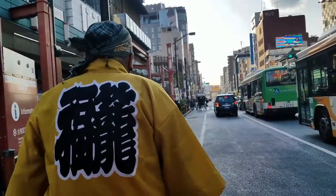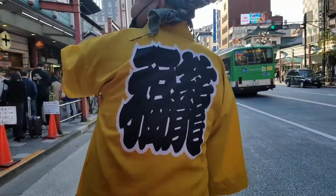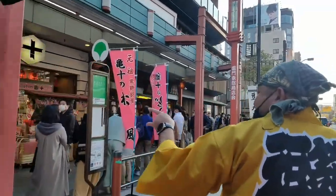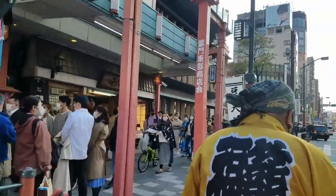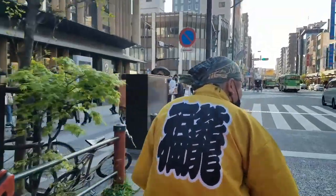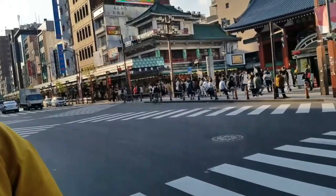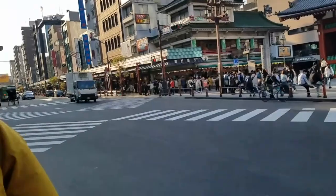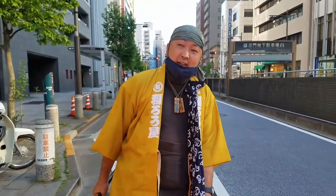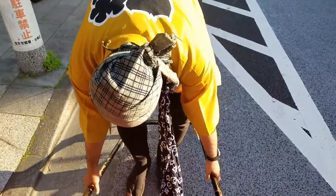Our shop is here. Sweet shop. Doraemon loves dorayaki. So famous, number one. Thank you. Do you enjoy? Yes. You are a good tour guide. Thank you. Arigato gozaimasu.